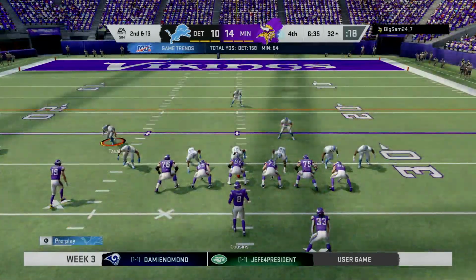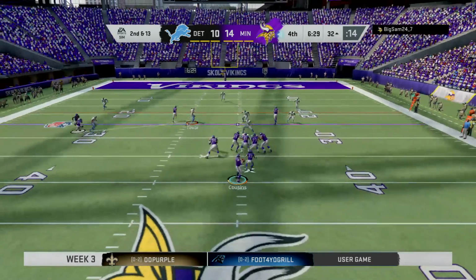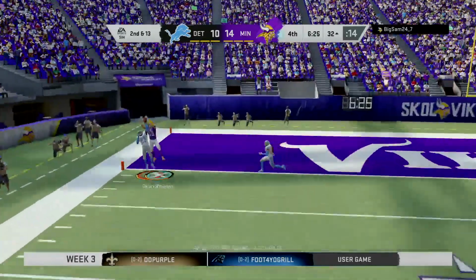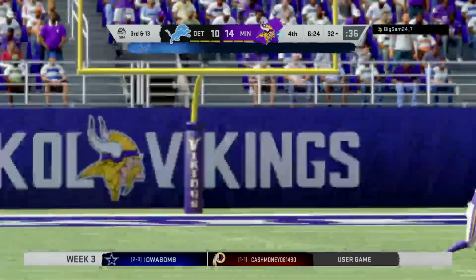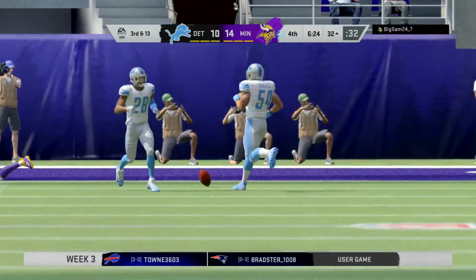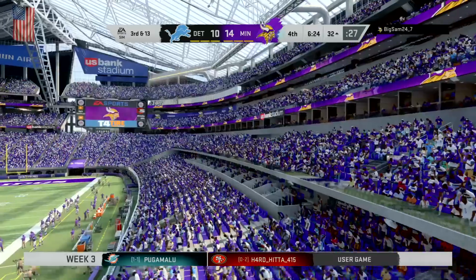So now they have to contend with 2nd and 13 after the first down run goes backwards. Cousins now. He'll let this go for the end zone. And that's going to be incomplete. Good effort there trying to take a shot, but it's 3rd down. We've seen good cover skills on display throughout this game, really from both teams. And there's another nice example there of them making it difficult to complete a pass.